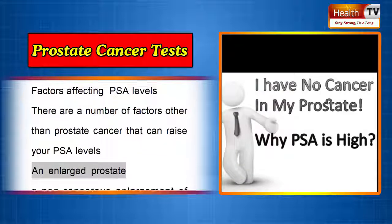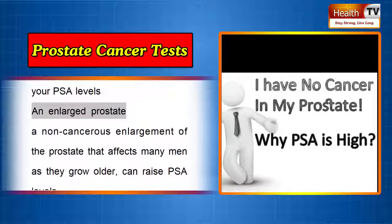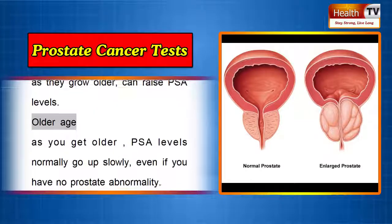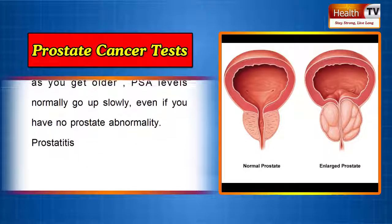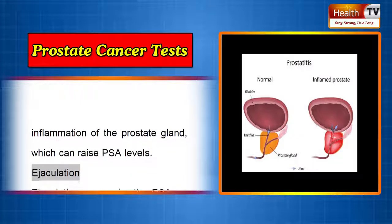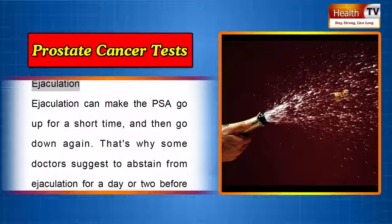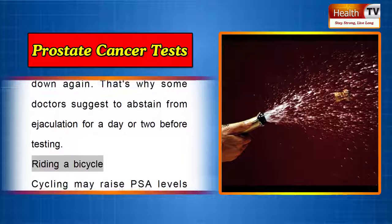Factors affecting PSA levels. There are a number of factors other than prostate cancer that can raise your PSA levels. An enlarged prostate. A non-cancerous enlargement of the prostate that affects many men as they grow older can raise PSA levels. Older age. As you get older, PSA levels normally go up slowly, even if you have no prostate abnormality. Prostatitis. Inflammation of the prostate gland can raise PSA levels. Ejaculation. Ejaculation can make the PSA go up for a short time, and then go down again. That's why some doctors suggest abstaining from ejaculation for a day or 2 before testing.